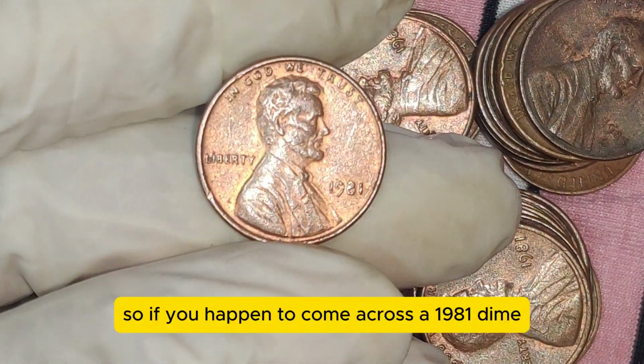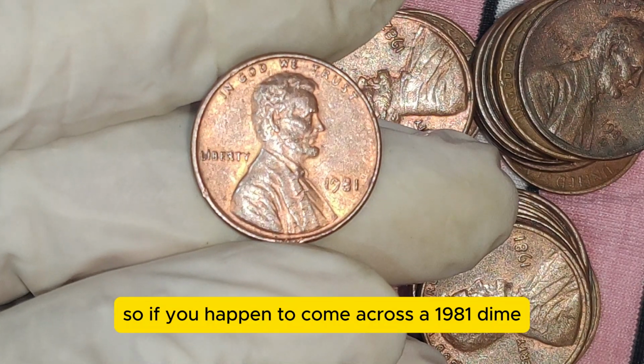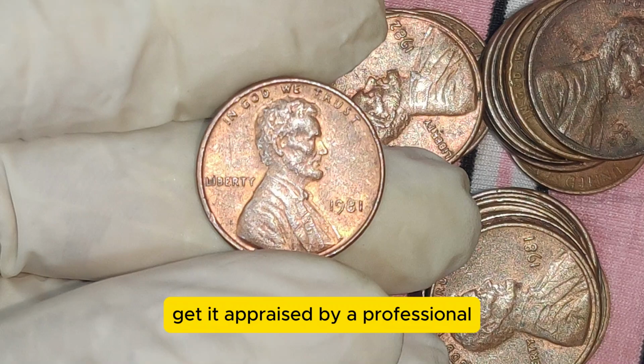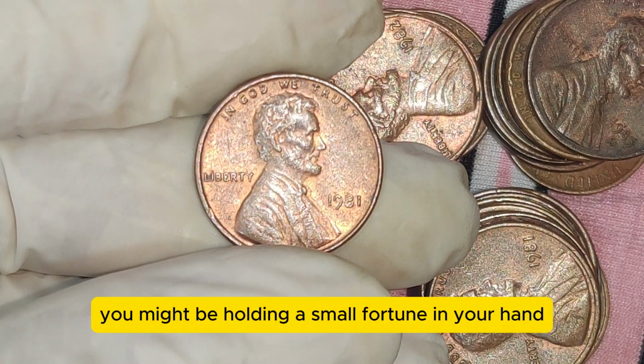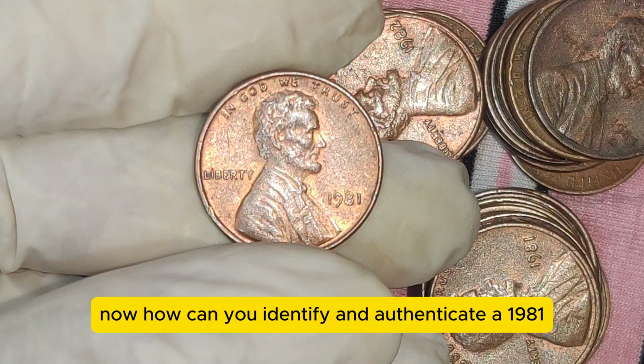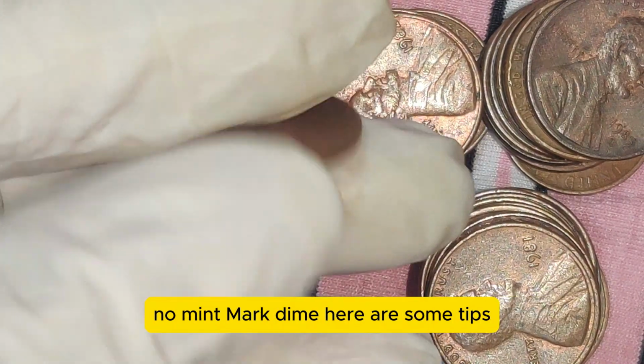So, if you happen to come across a 1981 dime without a mint mark, don't spend it. Get it appraised by a professional. You might be holding a small fortune in your hand. Now, how can you identify and authenticate a 1981 no-mint mark dime?